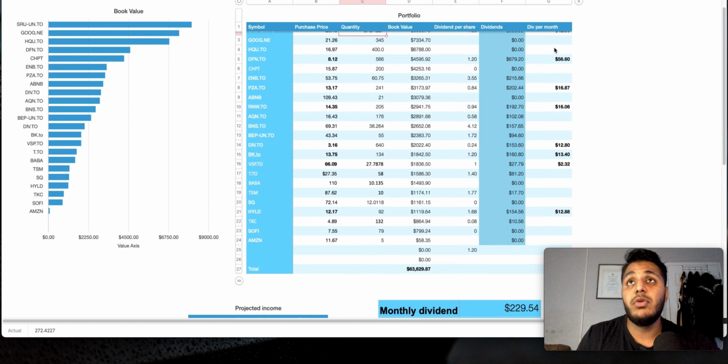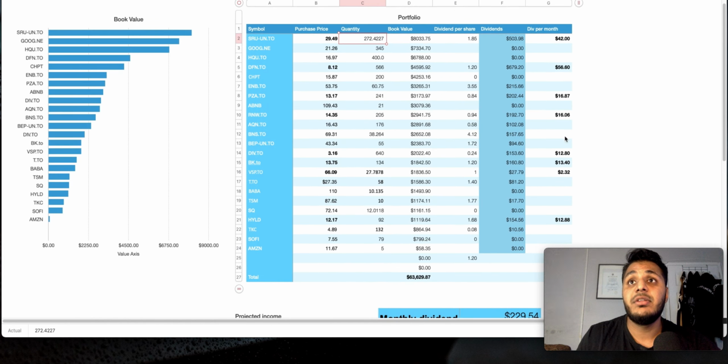And if you've already noticed, I've bolded all the stocks that pay me monthly, and that's because I wanted to visualize the DRIP effect. The DRIP effect is stronger, especially on a monthly basis. The way that works is I try to portray over here how many shares I need for the dividend to be able to purchase the stock itself.